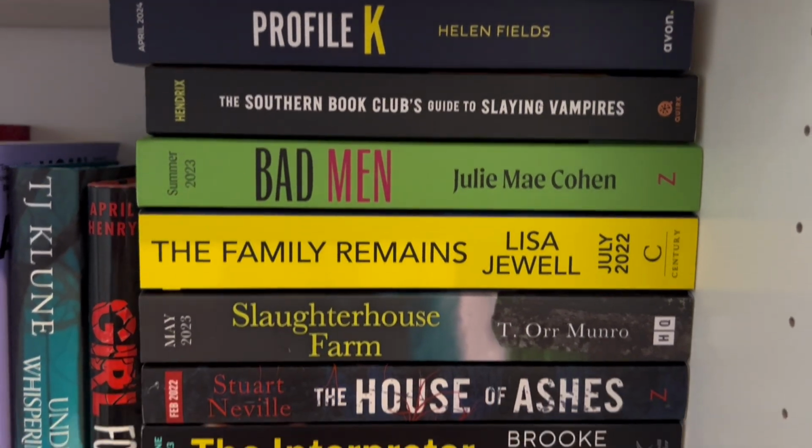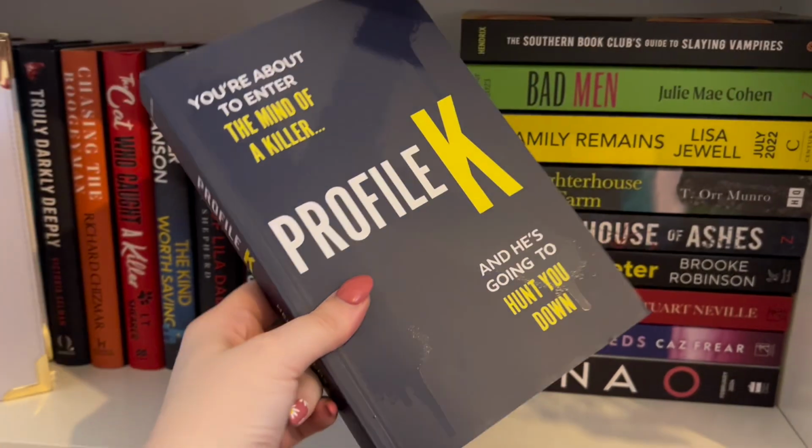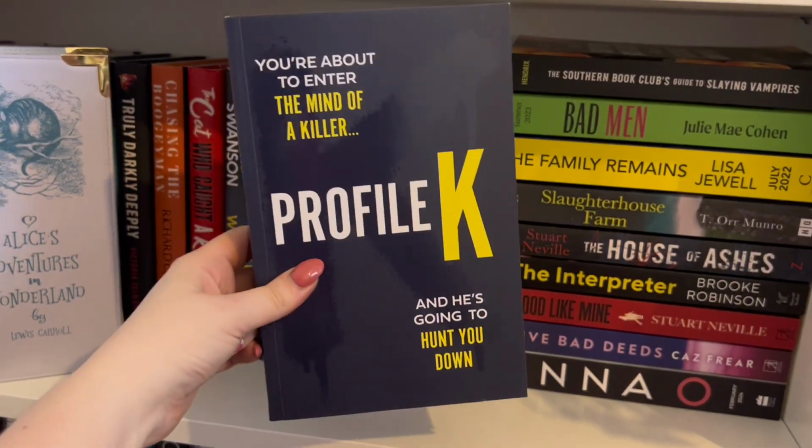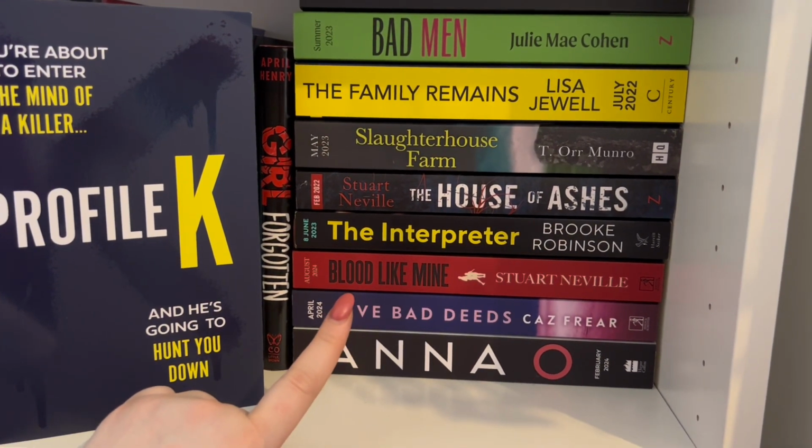I then have a bunch of these proofs that I was sent, and I'm so grateful for that. One at the top, which is Profile K by Helen Fields, is probably my most anticipated one, as well as Blood Like Mine by Stuart Neville.